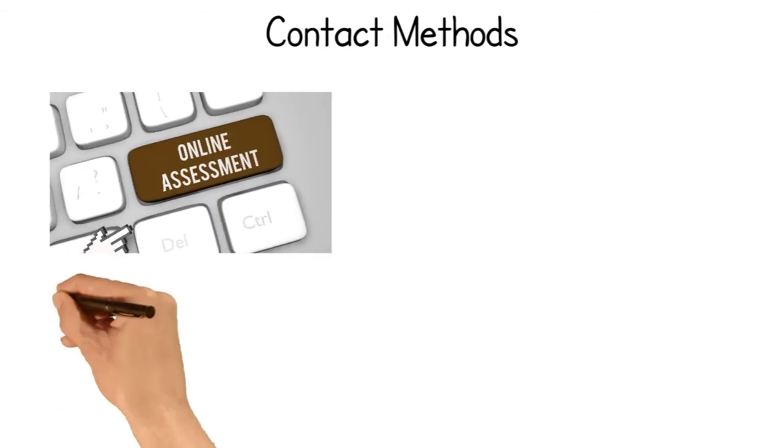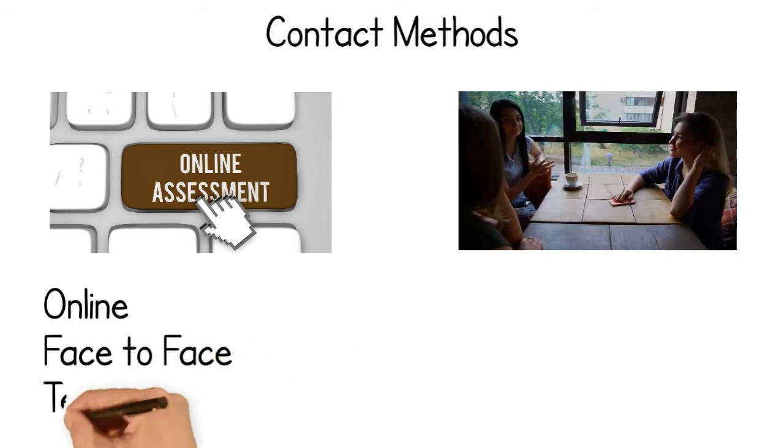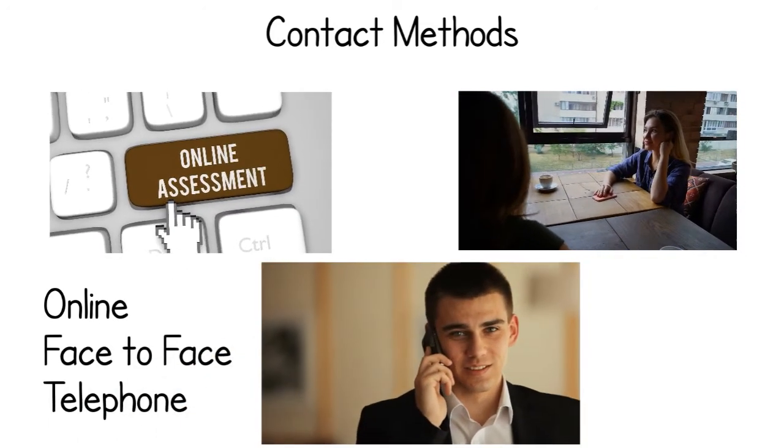Contact methods refers to how the subjects of the study will be contacted for the research. Online methods through emails or online surveys are quite numerous these days. Traditionally, samples are contacted via face-to-face, mail, or telephone methods.